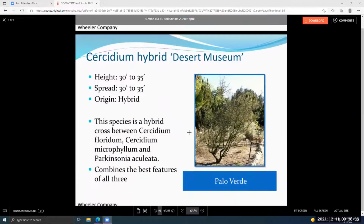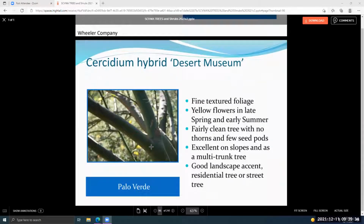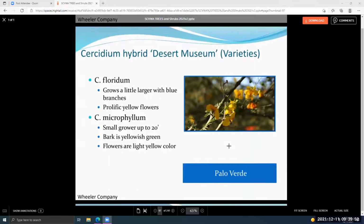Here's a tree that is a hybrid, a natural hybrid. It comes from the Desert Museum in Tucson, Arizona, where they had planted several different species of Parkinsonia and Palo Verdes. And those trees, the pollen intermingled and came up with this hybrid that captured all of the good variety, all of the good instincts of these trees and put it all into one tree. And that Palo Verde has the green trunk, thorns, no thorns. The native Palo Verdes have thorns. This one does not have any thorns, and it blooms for a much longer period of time. This is an excellent tree. In fact, often when rating trees, this is rated as the number one tree available, period.